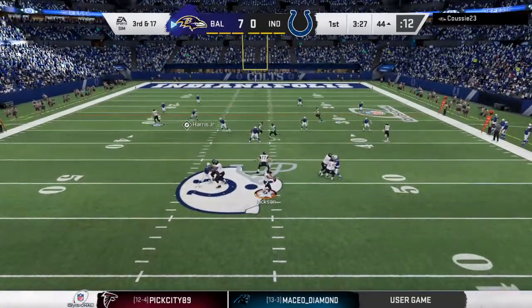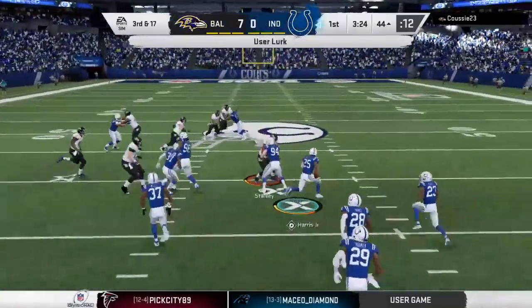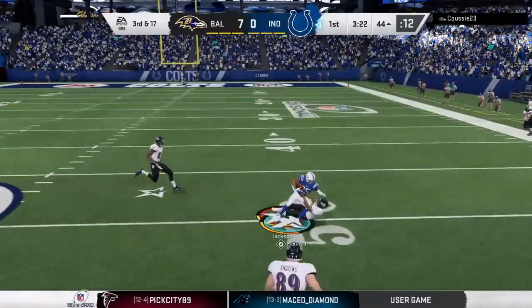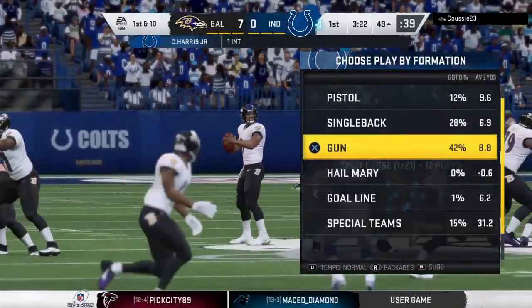Go. From the gun, Jackson. And he fires one that's intercepted. It's Chris Harris with a pick. And he will bring this across midfield to the 49-yard line.